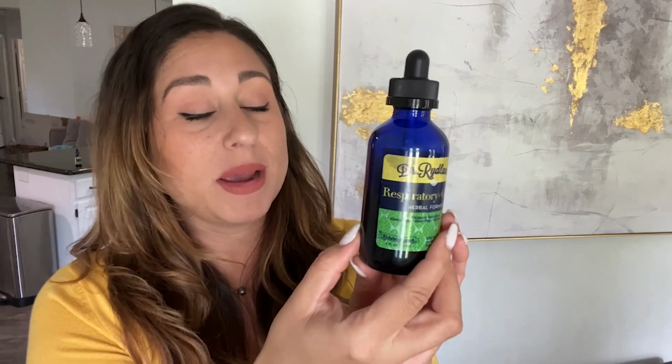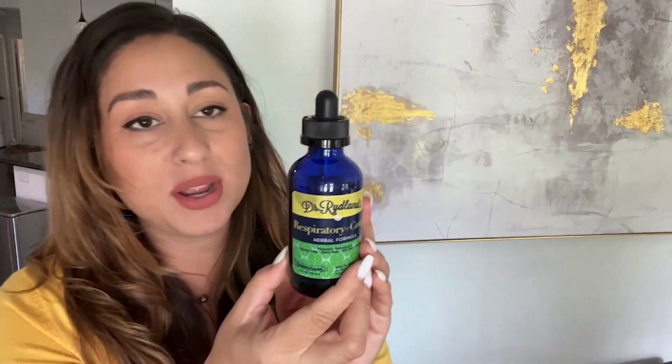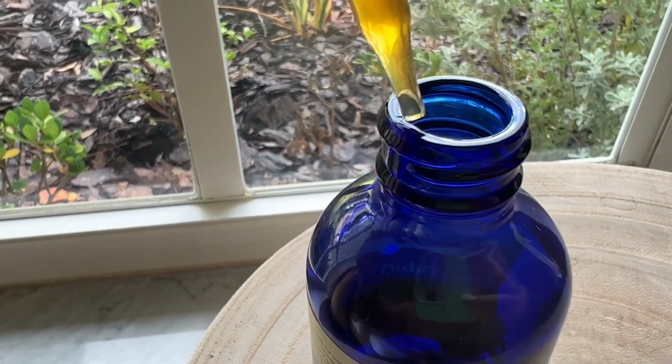My children's cough has gotten a lot better. And one of the best parts is that it tastes good. My children do not fight me on this one. They are ready to take it. They taste kind of sweet like molasses.